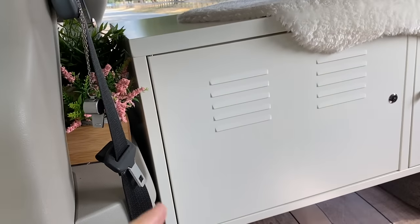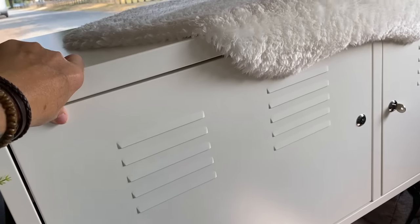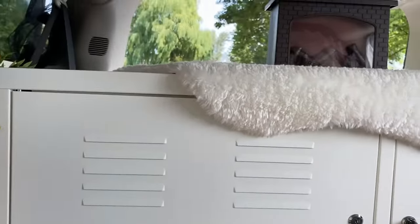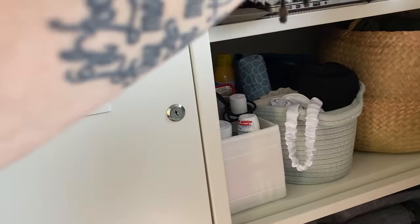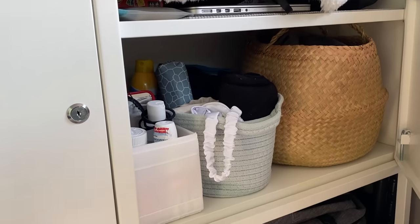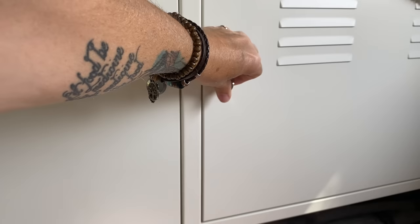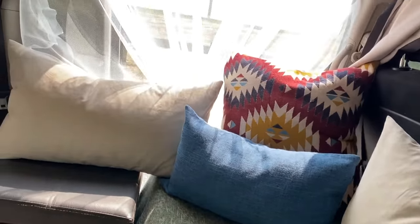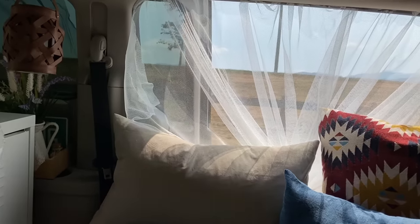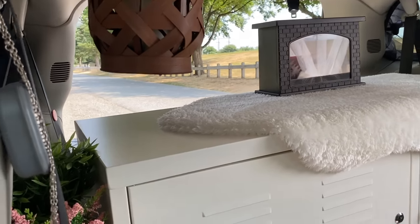And then here is an IKEA cabinet that I just purchased for the van. It works so well. It is also locking, just like my filing cabinet. I leave the key in, but it stops the doors from flying open. And I have all my stuff organized inside. You can see. Okay, and my cushions, and then I have another curtain panel from IKEA on that side. I will take off my shoes and hop in.